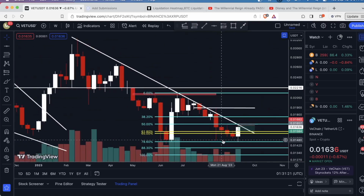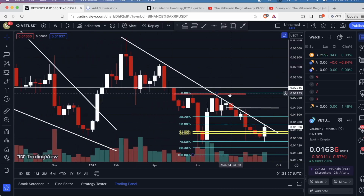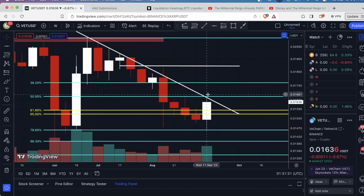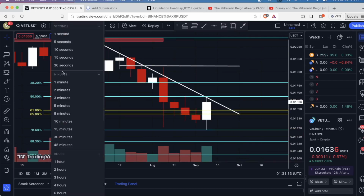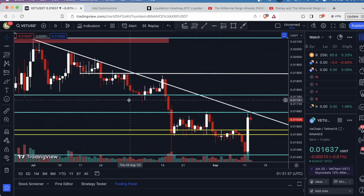Bounced off a technical level. We are just below a very significant level of resistance. I recommend you draw this level on your chart if you're trading Vechain. And if this level breaks, where's the next level of potential resistance that I would look to, the next target? Let's go to the daily time frame for that.